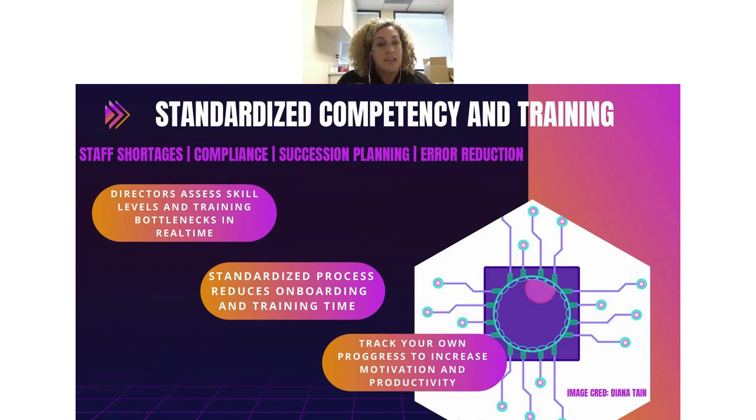So a standardized competency and training process is really important for your lab. It can help you to address staff shortages. It can help you increase your compliance. It can help you plan succession in your lab, or really help to get that technical supervisor up to the level that you need them to be at very quickly, so that the lab director can really rely on the TS, and also help to reduce error.